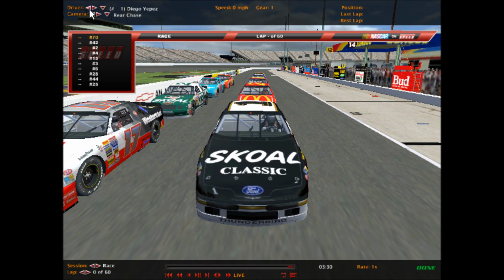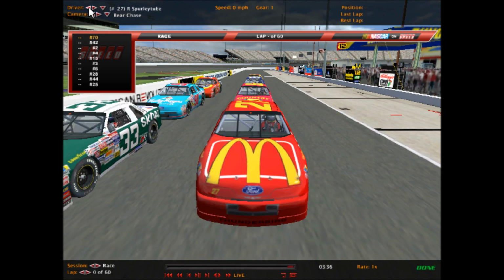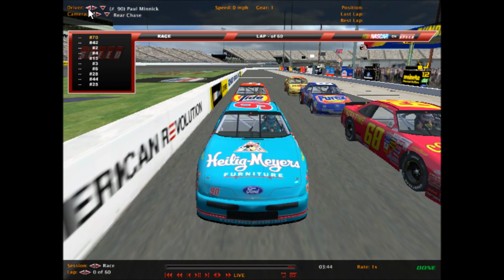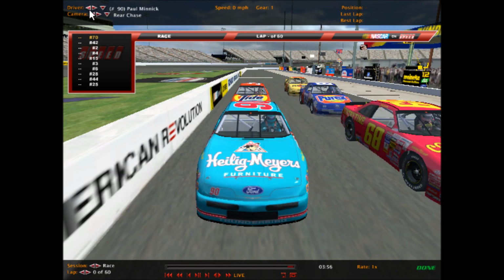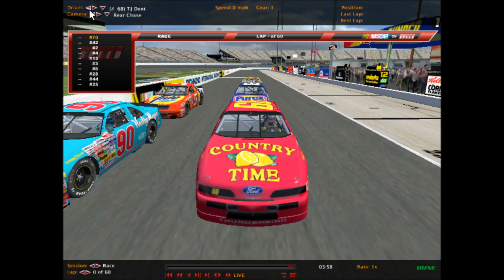Next row down has Diego Yepes, number 1 Skull Classic Ford, and Zach Winkle, number 17 Western Auto Chevrolet. Next row down, Riley Spurley Tube, number 27, the McDonald's Ford. And beside him will be number 33, Ryan Brommer, the Skull Bandit Chevrolet. Next row down, TJ Dent, number 68, the Country Time Lemonade Ford, and Paul Minnick, number 90, the Hollig-Mars Ford.